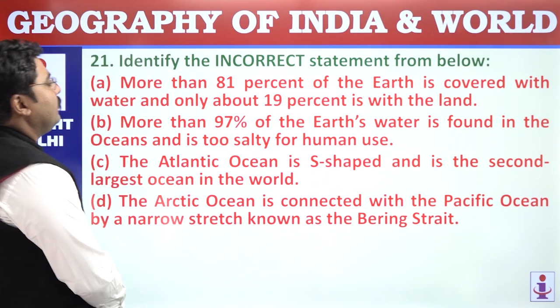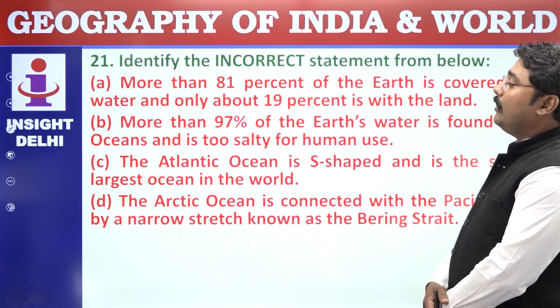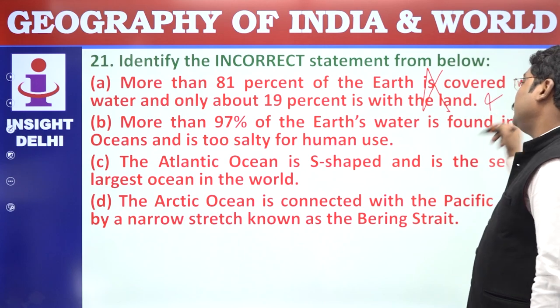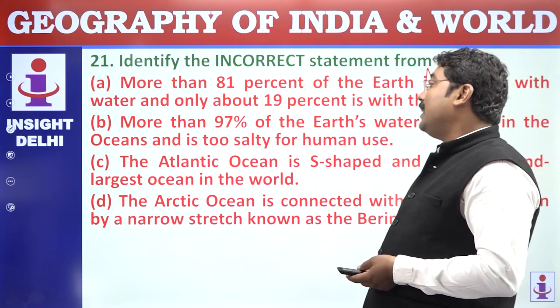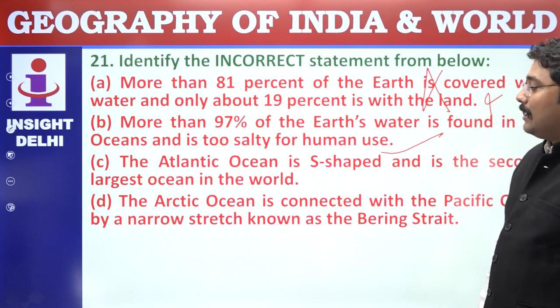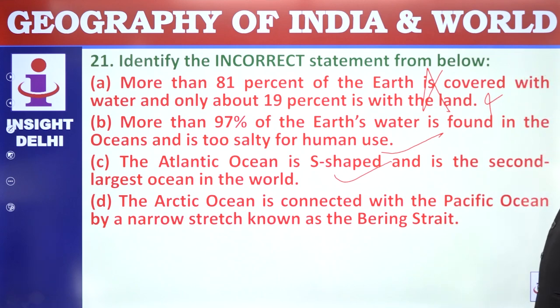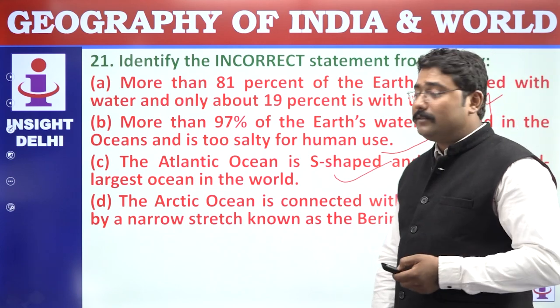Identify the incorrect statement from below. More than 81% of the Earth is covered with water and only about 19% is land. No, it's wrong, because 71% is water and 29% is land. More than 97% of Earth's water is found in the oceans and is too salty for human use. Right. Atlantic Ocean is S-shaped and is the second largest ocean in the world. Yes. Arctic Ocean is connected with the Pacific Ocean by a narrow stretch known as the Bering Strait. Yes, it's right. So, only A is the incorrect statement.